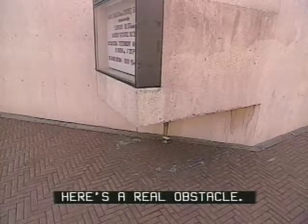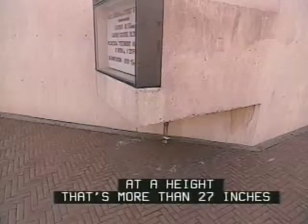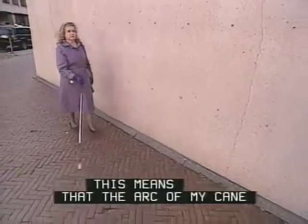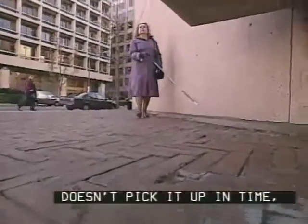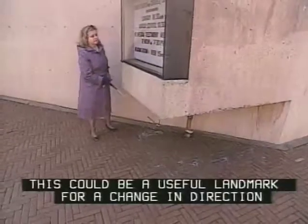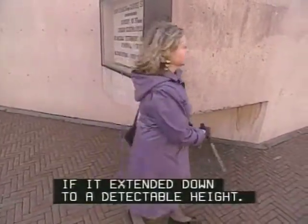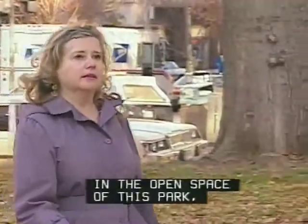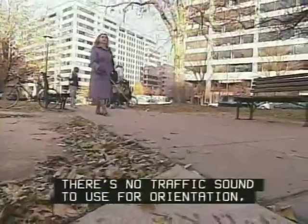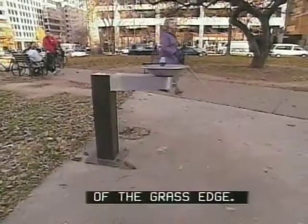Here's a real obstacle. This sign projects into a pedestrian route at a height that's more than 27 inches above the walking surface. This means that the arc of my cane doesn't pick it up in time, and my stride carries me right into it. This could be a useful landmark for a change in direction if it extended down to a detectable height. In the open space of this park, there's no traffic sound to use for orientation, so I followed the tactile shoreline of the grass edge.